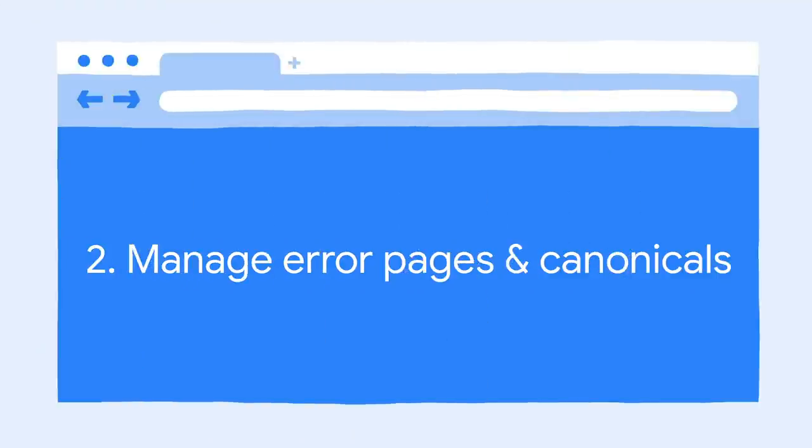Tip two is that in some cases, like on error pages, you may want to prevent Google search from indexing the pages, and if multiple URLs point to the same piece of content, you may want to specify which of these you consider to be canonical. Let's look at how to do this.